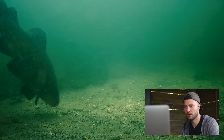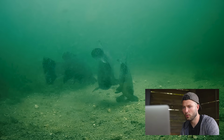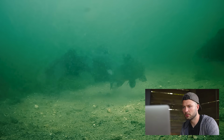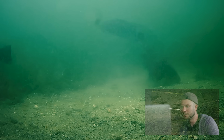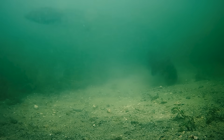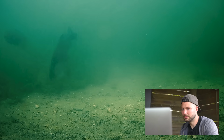Here comes another one. Oh, there's 3 of them. Oh no, army of tench, 4 tench. Oh God. Oh dear. 4 of them having a good old go. Remember what I said, I'm not a tench angler. Go away, go away, go away. Oh no, this is going to happen, isn't it? It almost has to happen.